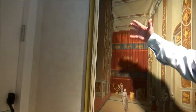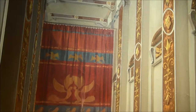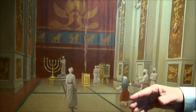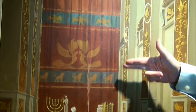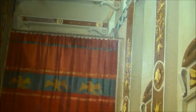this is a picture of what the same room would look like in the second temple. First of all, there's one menorah and one showbread case. That's the regulation. That's what they could afford. That was fine. If you look in the back, it has just a curtain. No wall and no door frame.